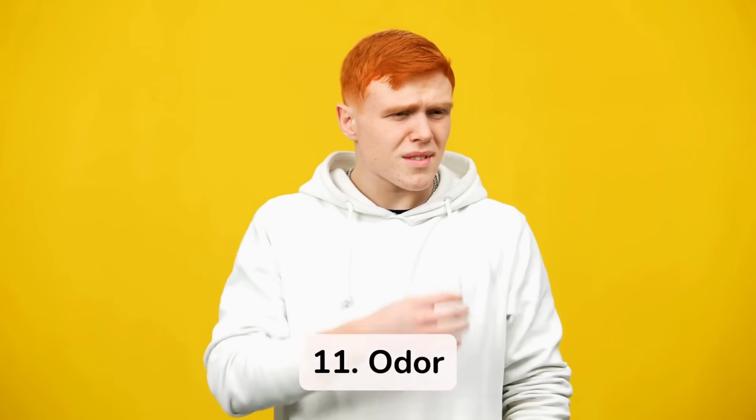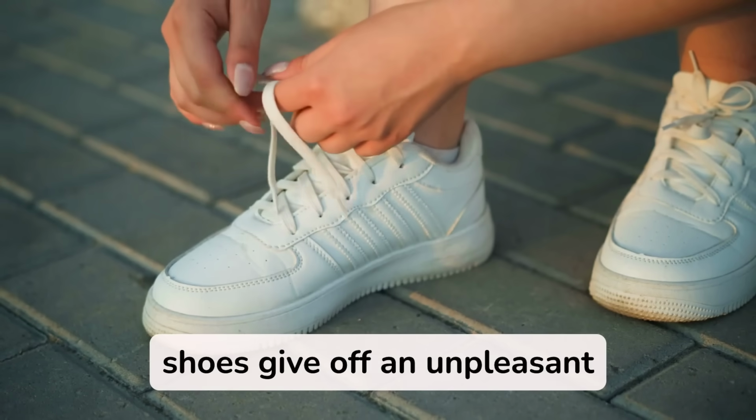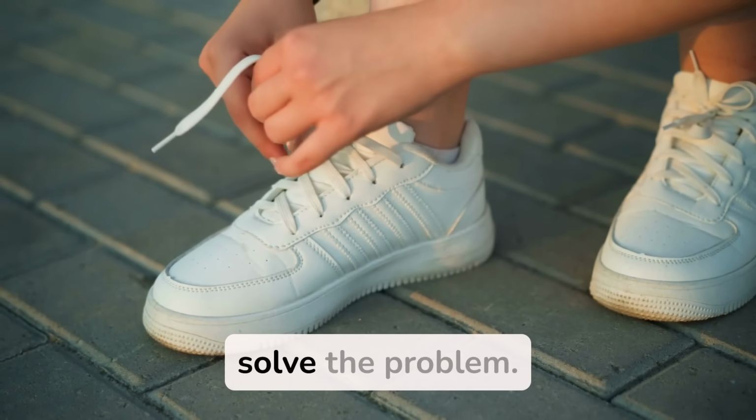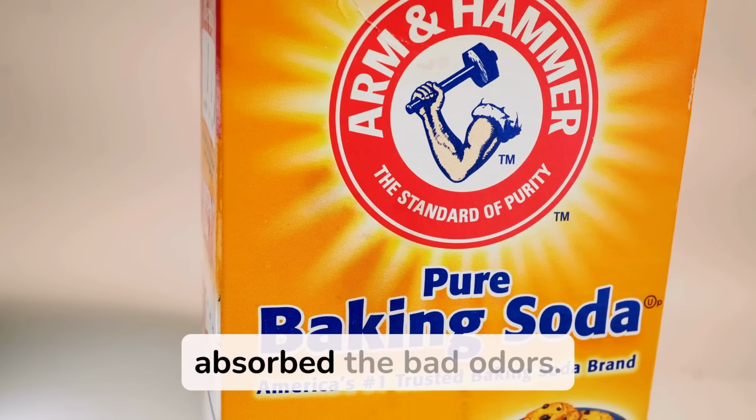11. Odor neutralizer for shoes. If your shoes give off an unpleasant smell, you can easily solve the problem. Before going to sleep, sprinkle baking soda inside and the next day it will have absorbed the bad odors.